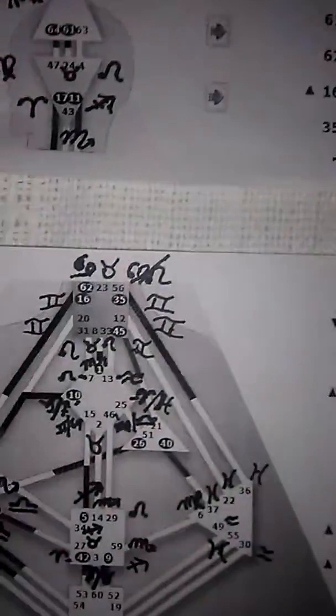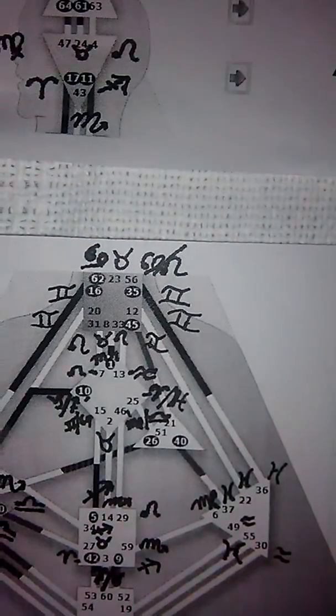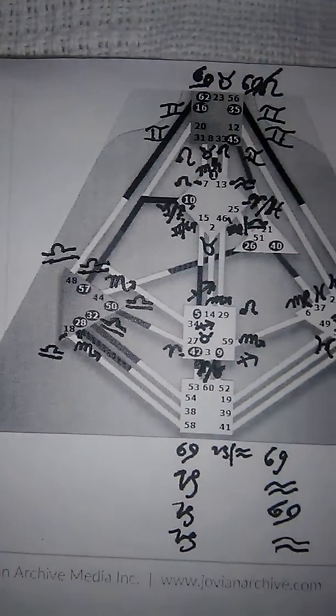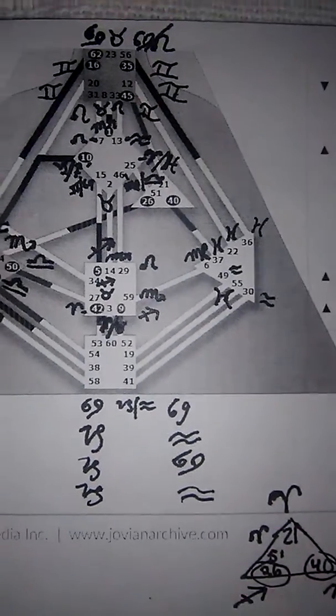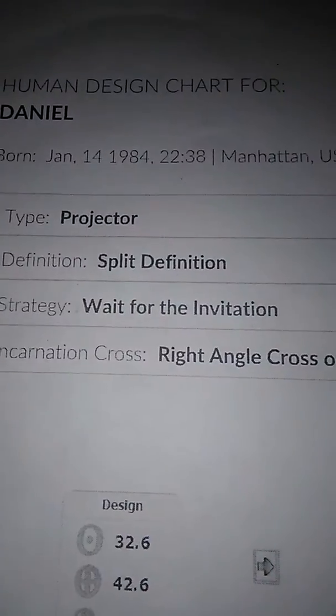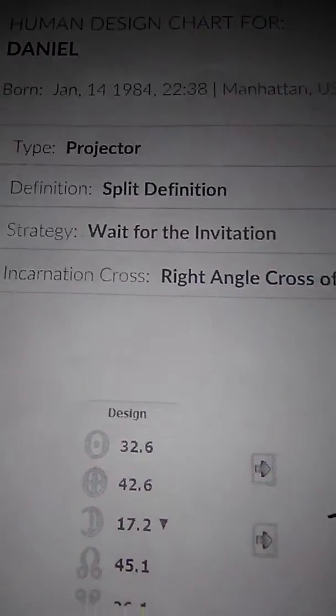My throat is all Gemini. So much Gemini, and Cancer. Cancer and Gemini. Over here I'm Scorpio and Libra. And this is basically the very, very basics of your chart. Alright? Get to know what these mean. Projector, split definition, wait for the invitation. These are all ways of breaking you down.